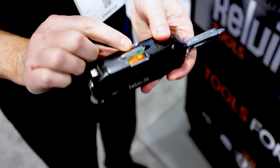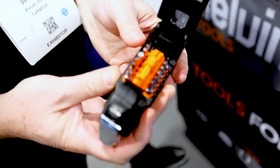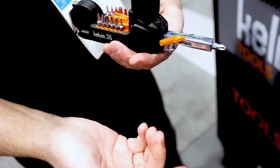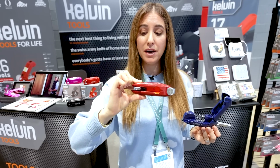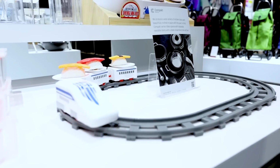I think this is very exciting to have at home. Why? Because if you don't want to have a whole bucket or bin full of tools, this is going to do a lot of work for you. I particularly like how this one has a corkscrew and a bottle opener, among many other useful traits.